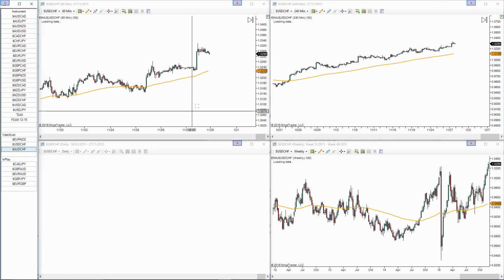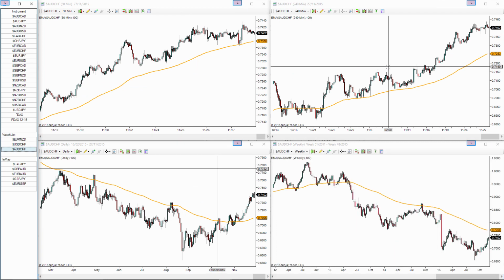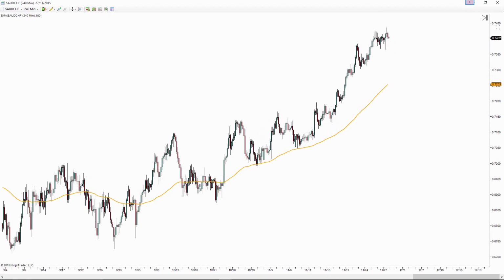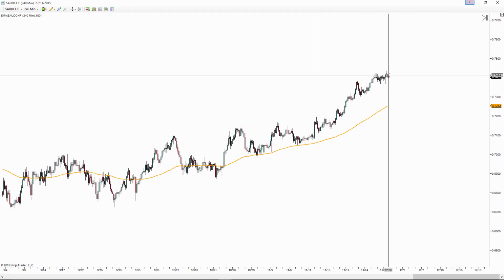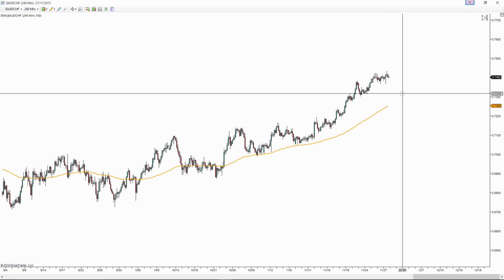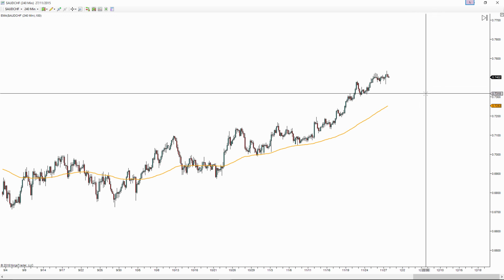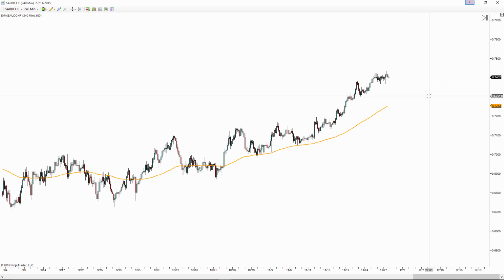Moving on to the Aussie franc. The Aussie franc is a similar situation to the dollar franc in that it has been moving up for quite some time, not too much of a correction, and it's trading up towards its highs. If we take a look at that on the 4 hour chart, we can see that this pair's trading up towards the high. So really we want to see the market pull back somewhat towards the 100 moving average and respect it, maybe pay some attention to this really tiny support level here, 0.7304, and then give us an opportunity to go long.